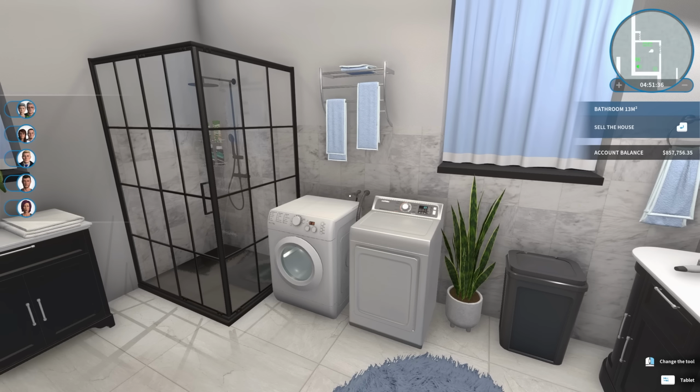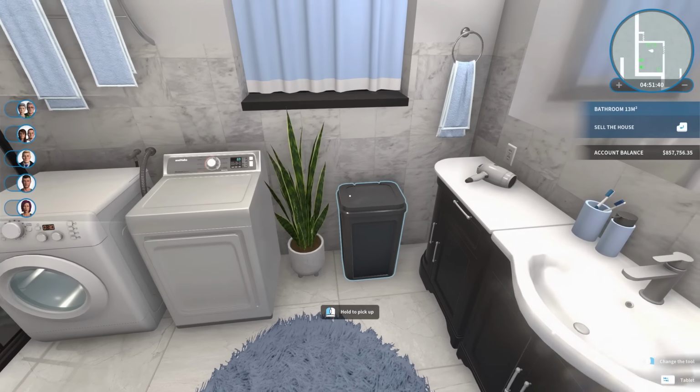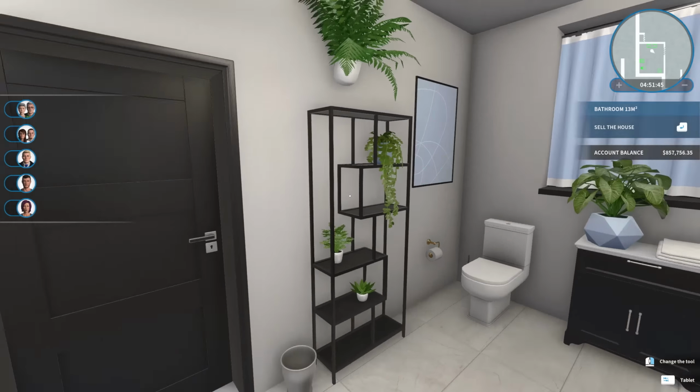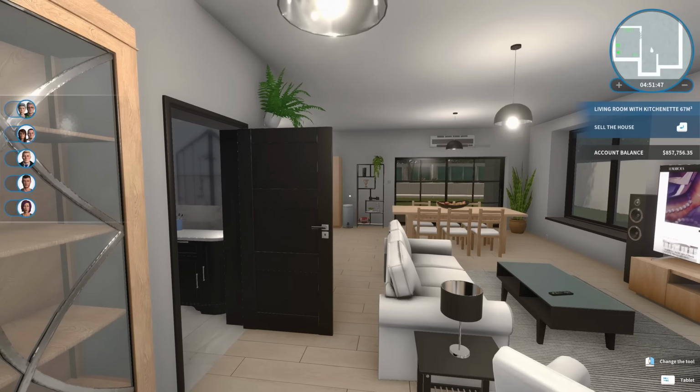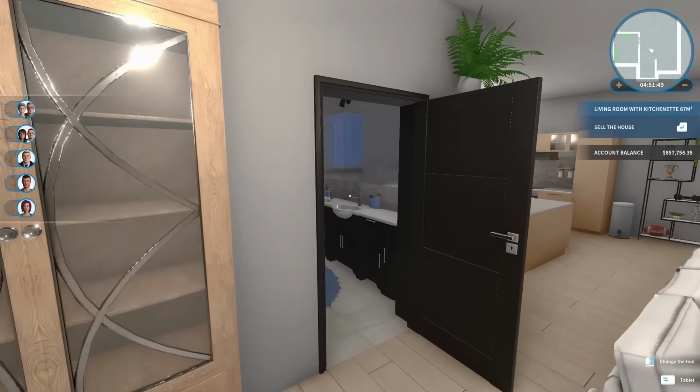I decided to make this a laundry room, so I added in a washing machine, a dryer, and a laundry hamper over here. I figured with all this space, and for a house this nice, they would probably have dedicated laundry and not have to go to a laundromat.